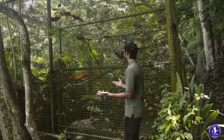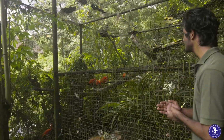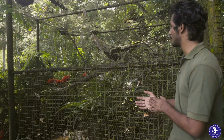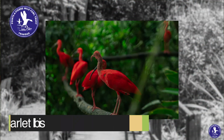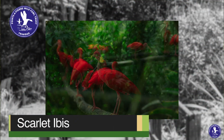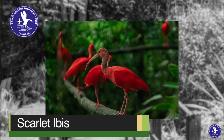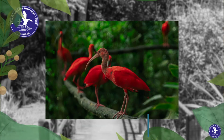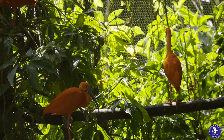So in the enclosure behind me, you can see we have a handful of scarlet ibis. These are all fully grown adult birds. You can tell from their bright red colors and the black tips on the edges of their wings that these are adult birds. The baby scarlet ibis are born completely black, and over time they will change the color of their feathers to become bright red.